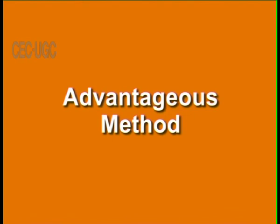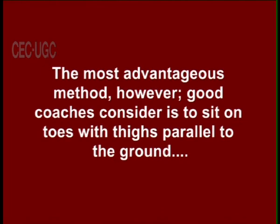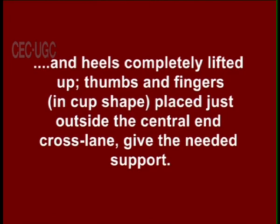Advantages of the methods. Both parallel toe style and the bullet toe style have their merits and demerits singly. They suit some players, they may not suit others. The most advantageous method, however, that good coaches consider, is to sit on toes with thighs parallel to the ground and heels completely lifted up, with thumbs and fingers in cup shape placed just outside the central and cross lane to give the needed support.